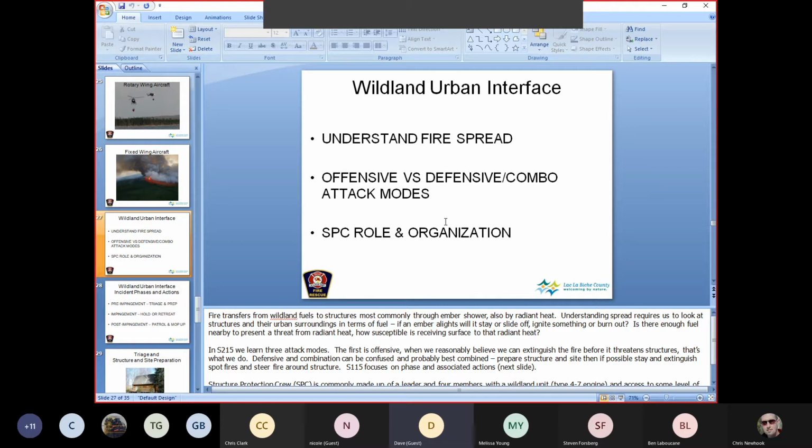And it's a bit confusing between the two of them, so we usually combine them. Defensive and combination attacks. So defensive is basically preparing structures before the fire gets there, and then combination is when it's there, the fire passes. Can we stay and put out spot fires, protect the structure, and the fire as it passes? Can we do that safely?